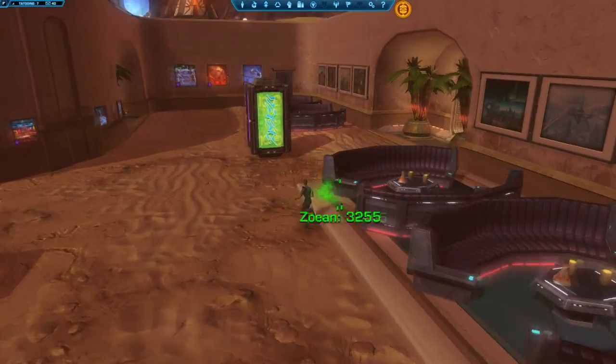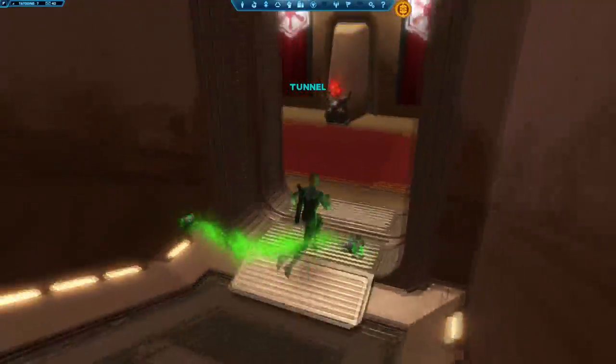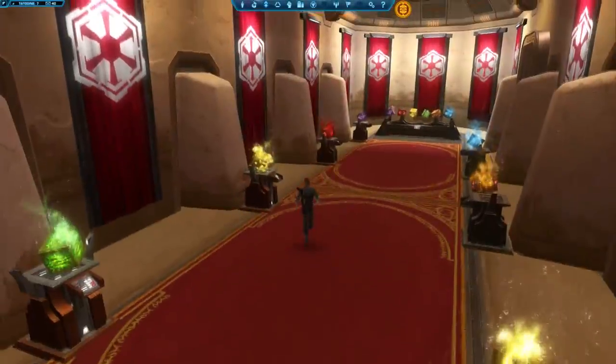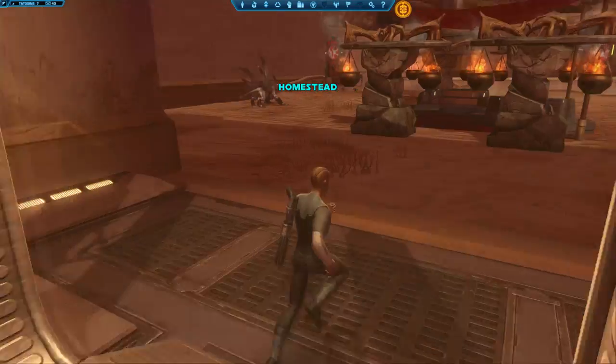And finally, I don't know what else I've got to see. We'll go in this area, which will take me back to the Datacron area. You've got the, I guess, that's the light side. That's the dark side. Yes, it is. Lovely. I can still hear the music. That's kind of weird.